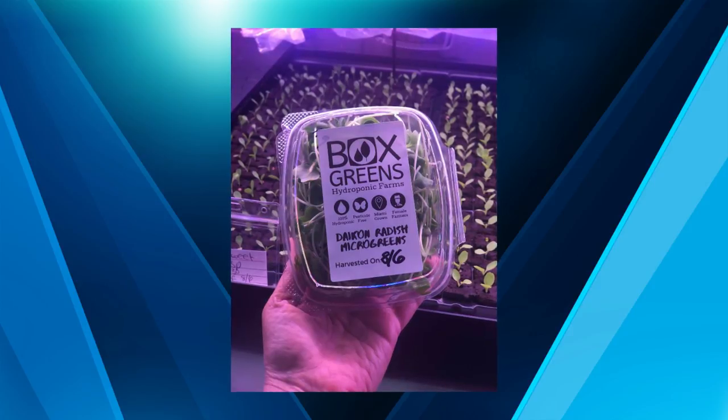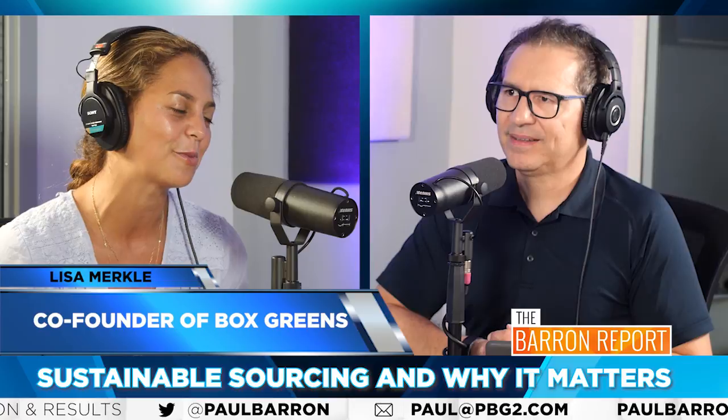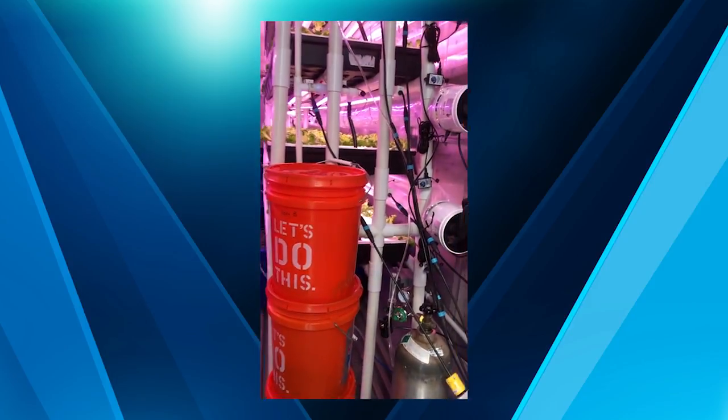Sure. So Boxed Greens, we are an indoor hydroponic farm located in Little Haiti. That's central Miami. To get super specific, we're just a couple blocks north of the design district, and we're about 15, 20 minutes from Miami Beach. What we have done is we take used shipping containers and transform them into indoor hydroponic farms.